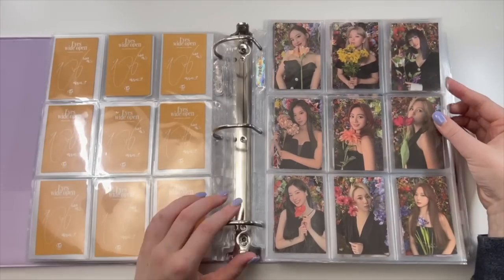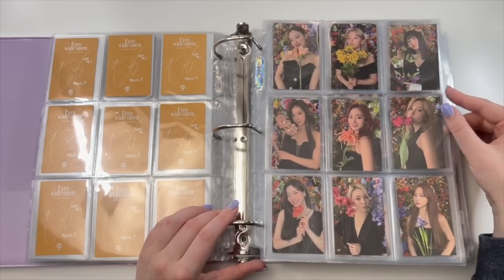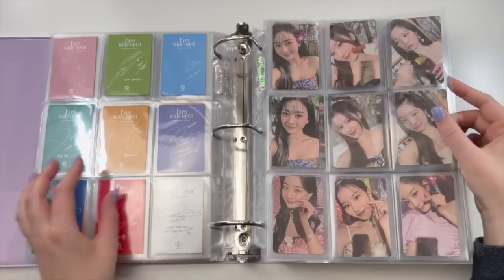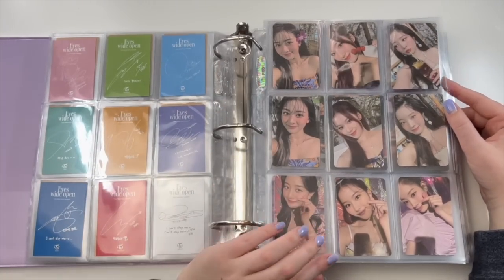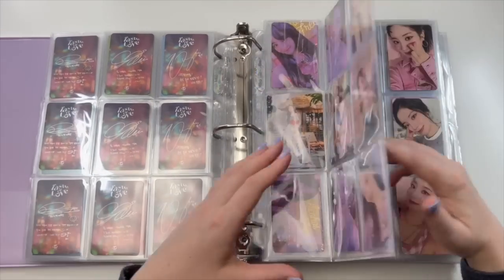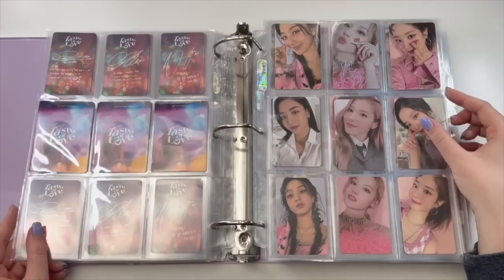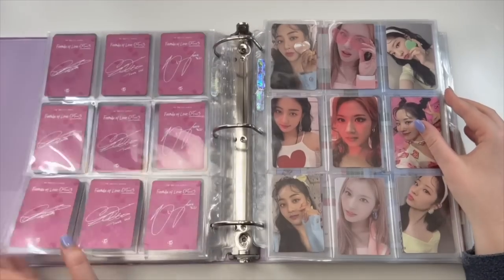And then I collected an OT9 set this era for Eyes Wide Open, since there were 10 photo cards. And that kind of led me down a path of collecting OT3 for Jihyo, Sana, and Dahyun. So that's what I did for Taste of Love. And I am absolutely obsessed with these cards. They're so freaking cute. I also did it for Formula of Love.